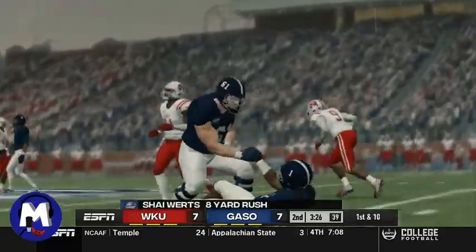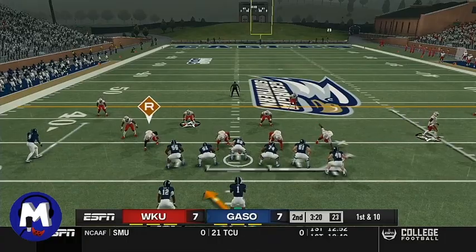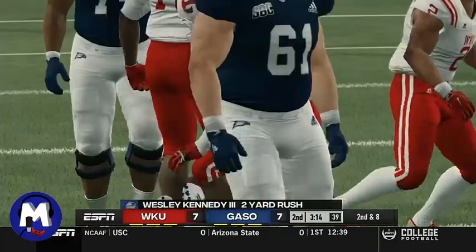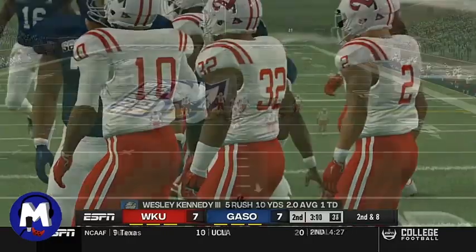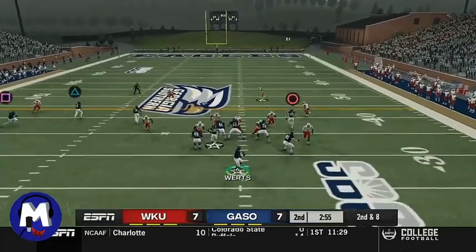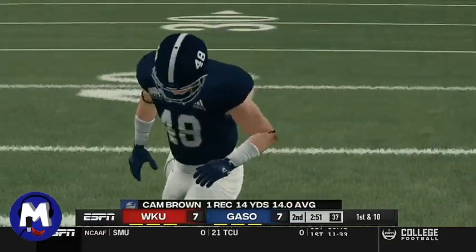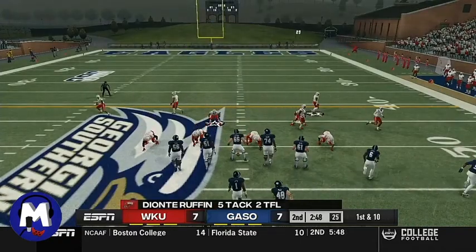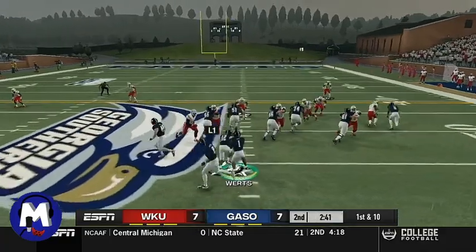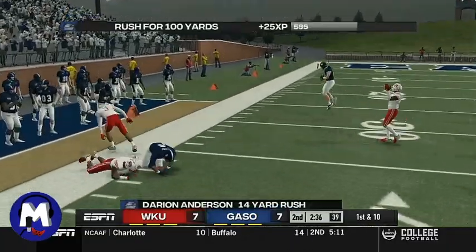Wirtz for 8. That gives him 84 yards. And they make the stop around the 34-yard line. Kennedy for 2. It's second down and 8. Ball on their own 34. Cam Brown for 14. Anderson gets out for 14.